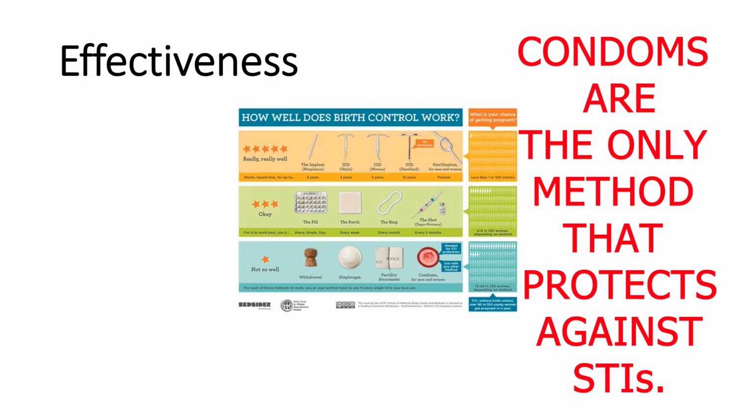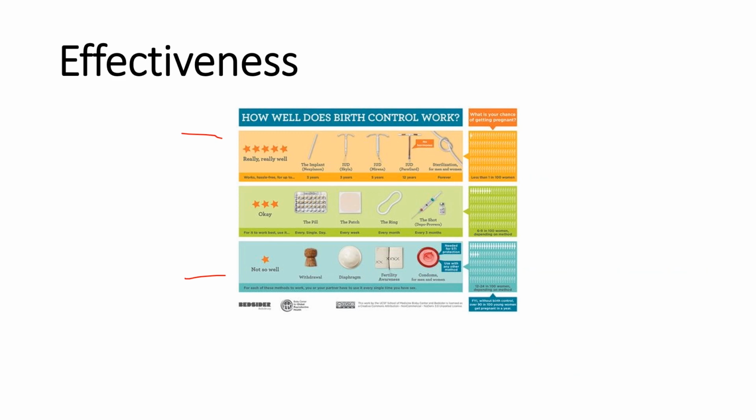This table from bedsider.org shows the birth control method's effectiveness from least effective on the bottom to the most effective on the top. Be aware that even the most effective birth control method can fail. Some have higher effective rates than others, but no method is 100% effective. If you are unsure of which birth control method is best for you, speak to your doctor or healthcare provider. And those are all the main methods of contraception.